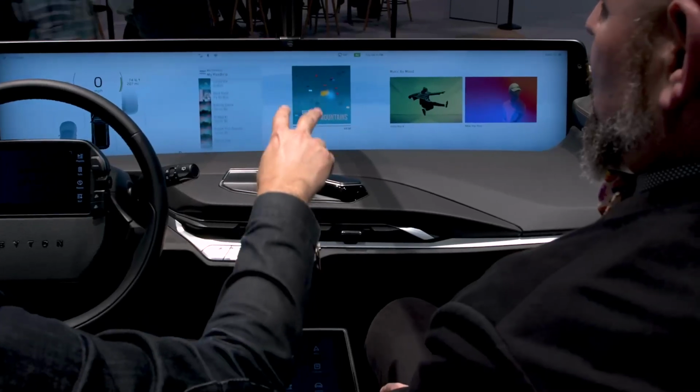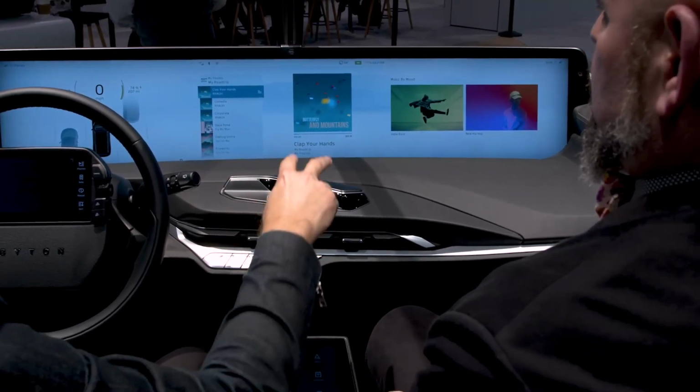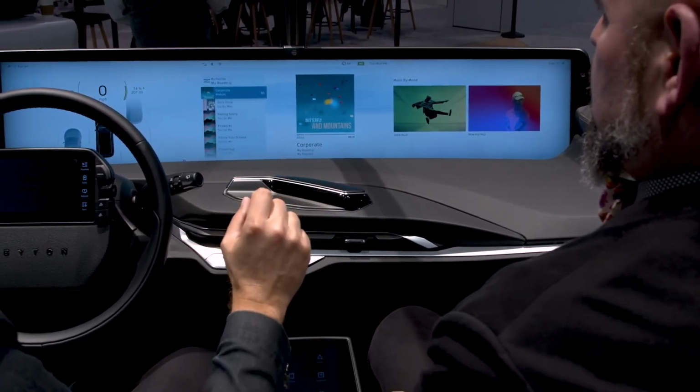But what's really interesting is we have another HMI, which is hand gesture. So I can actually scroll through a list. Get out of here. And I can tap. The hand gesture camera is right here on the ceiling, so it can detect my hand. I can increase and decrease the volume. And look how precise it works, right? It's very, very cool. I can play the next song.